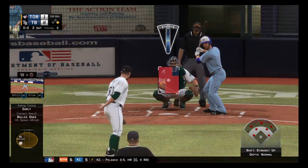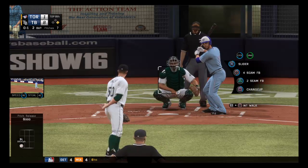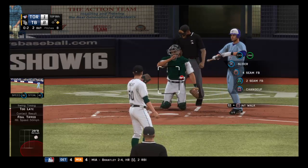Into the box now, A.J. Pollock. He got on top of one and was a ground-out victim last time. There's a strike at the knees, 0-1. A runner on first with 2 away. Barely able to make contact, down 0-2 now.